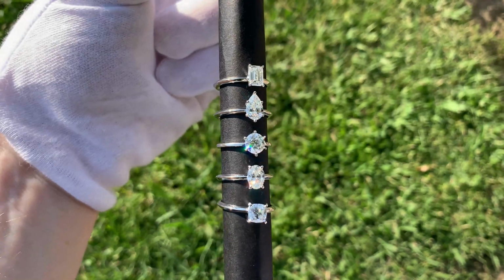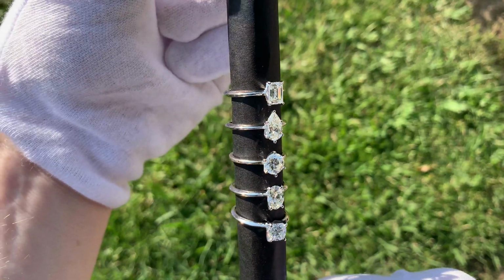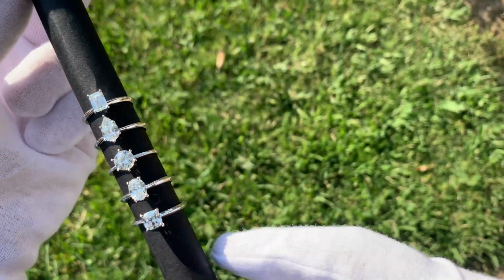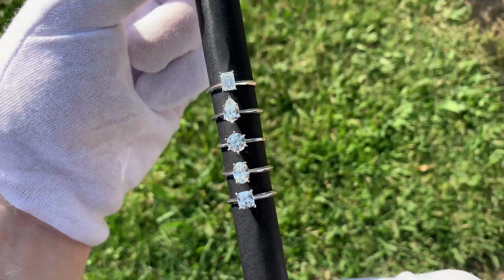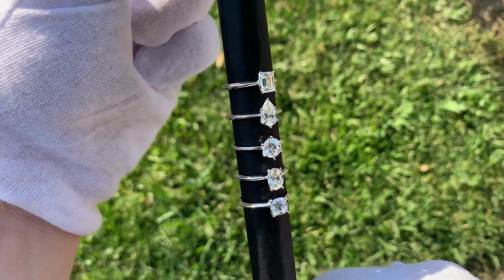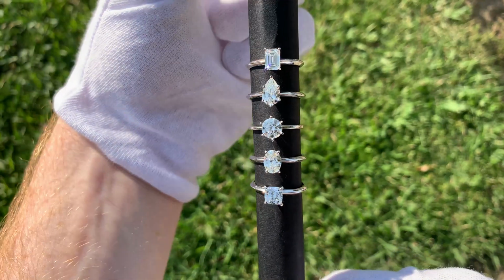Ultimately, guys, what's great about diamonds is that no one can tell you what the best diamond is. It's all about your own personal preference. And so whether the size, the color, the clarity, it's all up to you and what you find value in. So I would love to hear your guys' opinions about what you thought about the different rings.